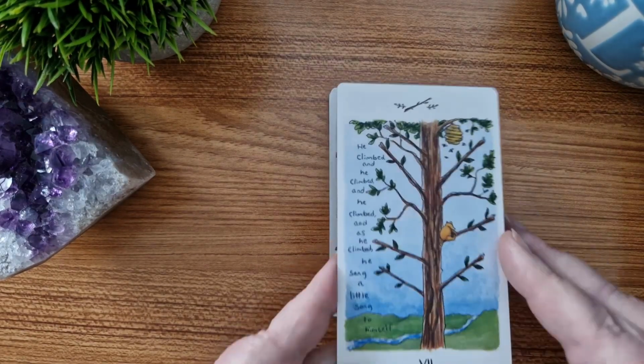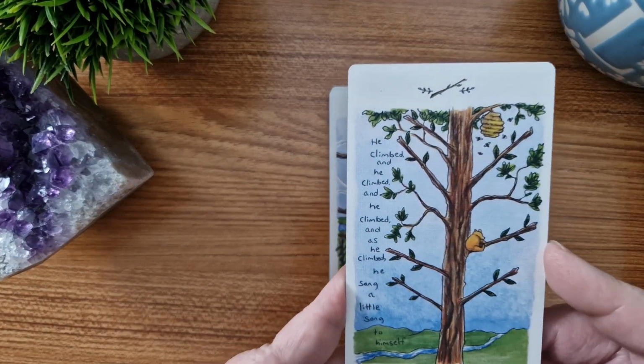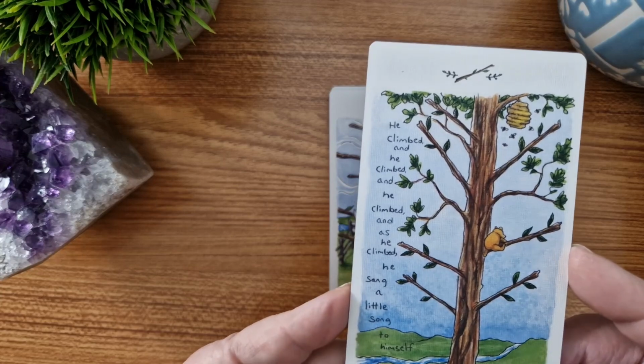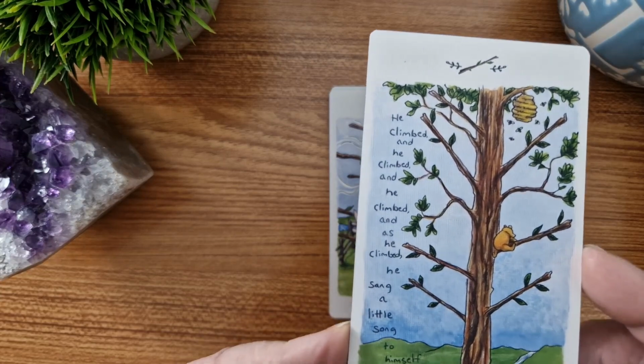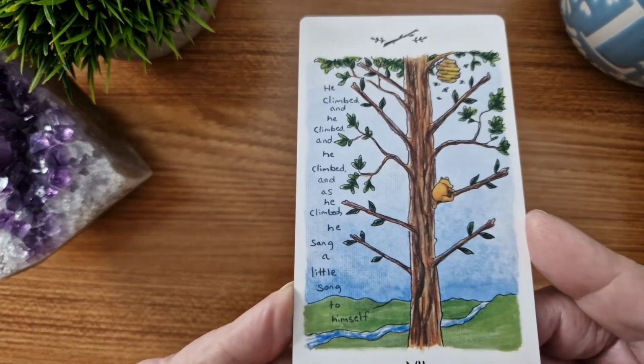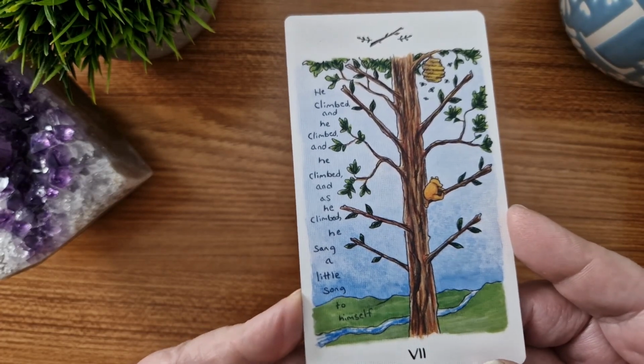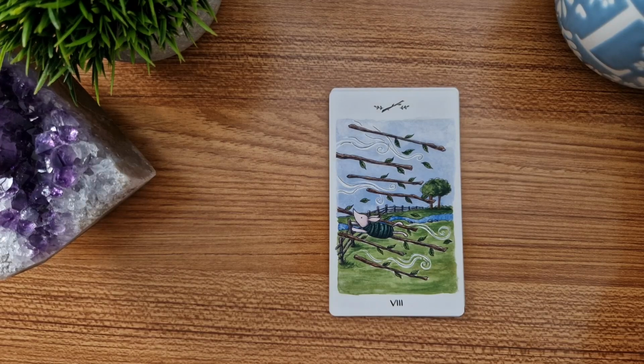Let's see what this says. He climbed and he climbed and he climbed. And as he climbed, he sang a little song to himself. Oh. And the 8 of Wands. And I think that's quite a good 8 of Wands, really.